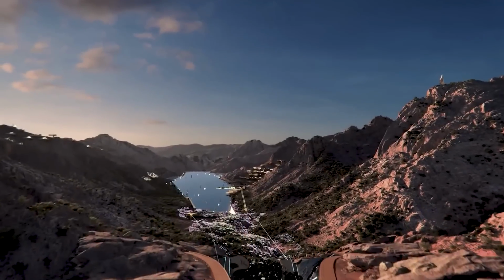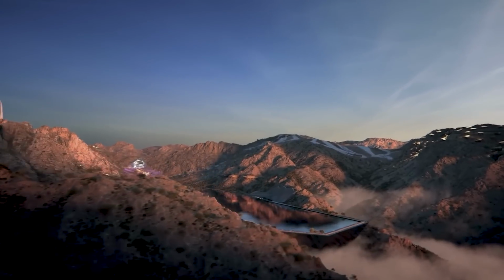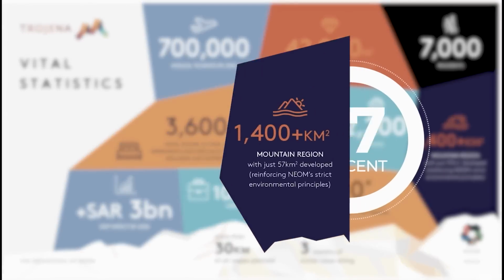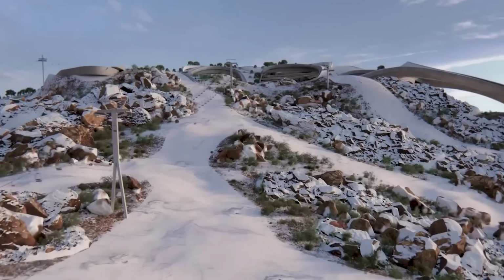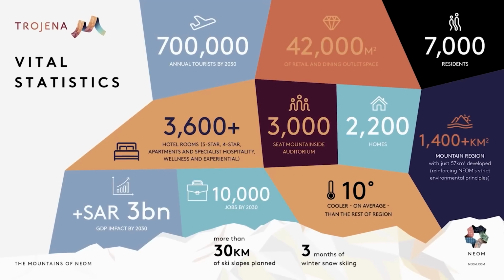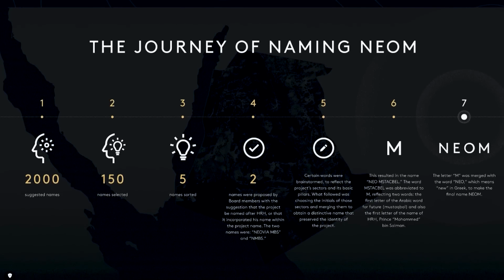But this is an idea that is actually central to all of NEOM, because of all the land area that makes up the soon-to-be megacity, 95% of it will remain untouched. Anyways, Trojena is set to be completed by 2026 and expects to attract 700,000 visitors annually, as well as 7,000 permanent residents. Now, I actually want to go a bit more into NEOM itself, with the first thing being its name.